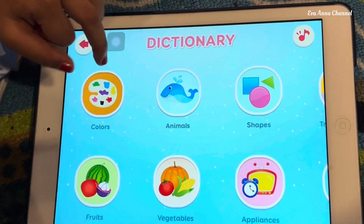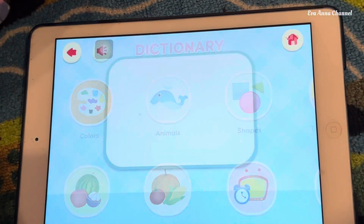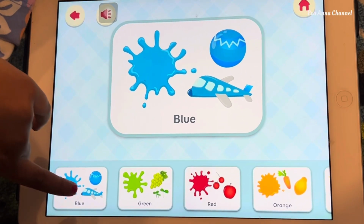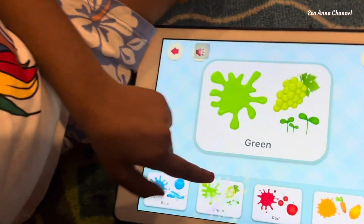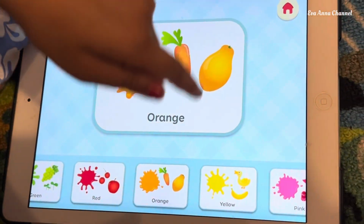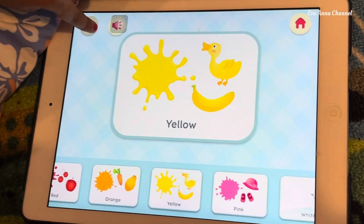Boop, boop, I want colors. I think I know this. Blue. Green. Red. Orange. Yellow. Okay, ding.